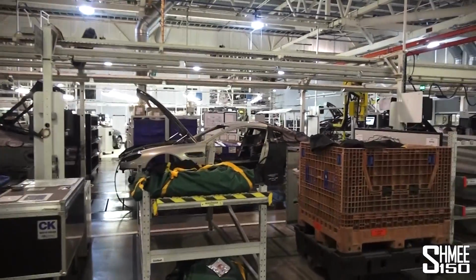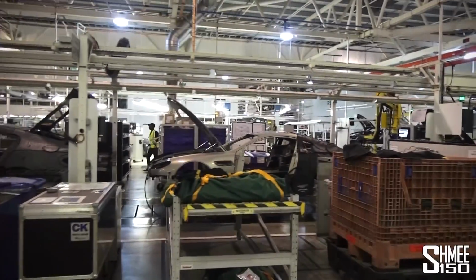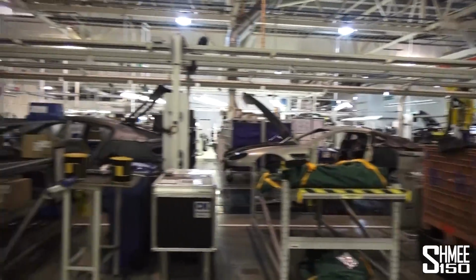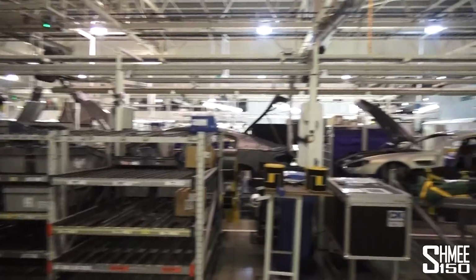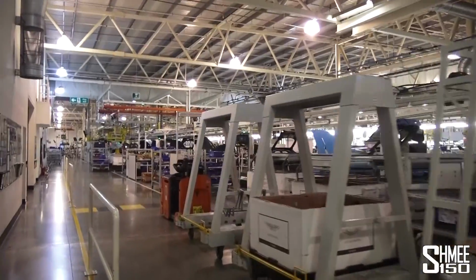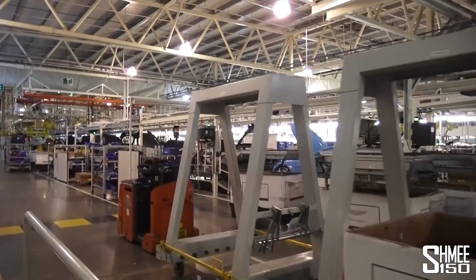So you can see this car here, for example, already has the wiring looms installed inside it. We've got the badge that tells us it's a V8 Vantage Coupe. Now technically, if my GT8 was here at this stage, we wouldn't actually know already because it would just look like a Vantage Coupe. So that's kind of strange. I'm not going to see my car while it's at this part. We're going to be catching up with it again when it gets further on towards the end.